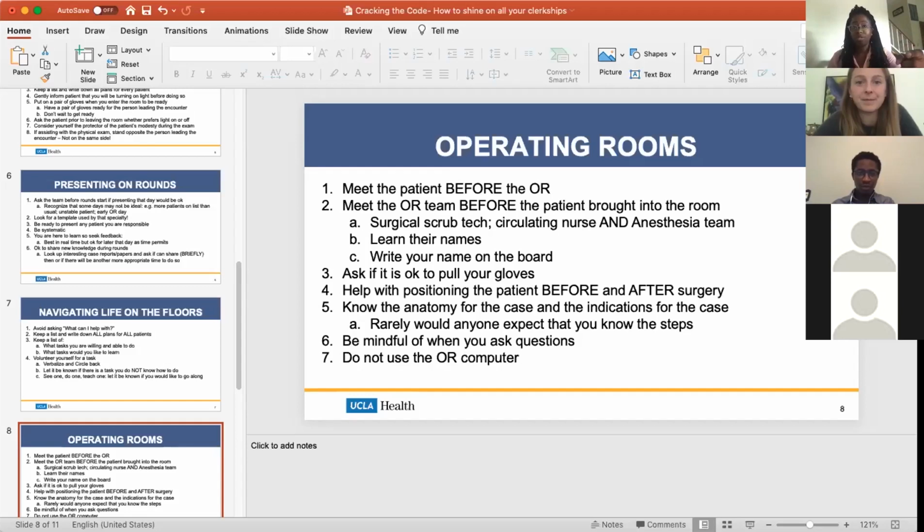And there are times where you pull the gloves and then they may not want you to put your gloves on the table because they don't know you, and they're like, well, you might break the sterility of their table. So I always just ask when I'm on a new rotation if it's okay to pull my gloves. Sometimes they say no. They just want you to tell them your size. But sometimes they say, of course, who's going to pull it for you? So just be mindful. Ask, you wouldn't lose anything there. And I couldn't agree more with everything else that's been shared. Anyone else have any thoughts about the operating room specifically before we move along?